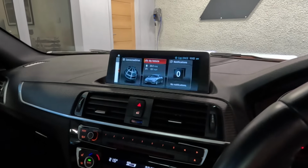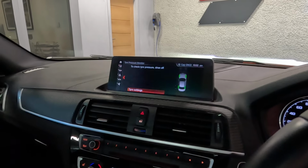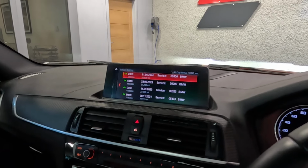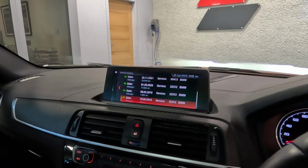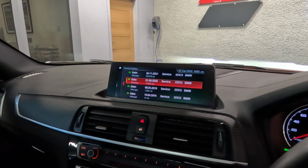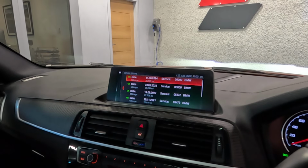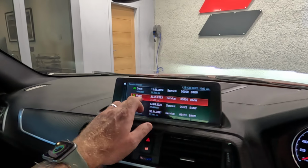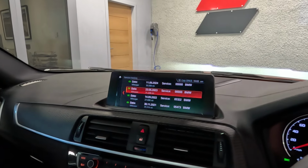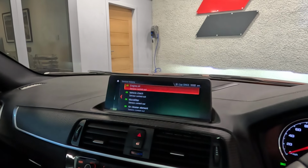So we'll go to my vehicle, down to service status, along to service requirements, and up to service history. We can see, so we've got a PDI at 14,000 miles, the all important running in service, serviced again at 20, 21, 22, 23, and these last two were the services that were done by Elite BMW in Perth. If you look them up, great guys, highly recommend.